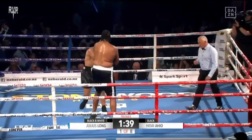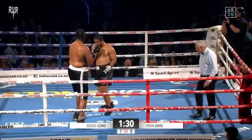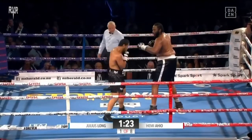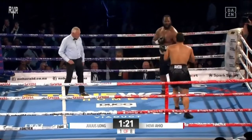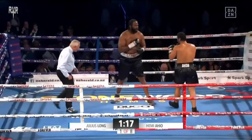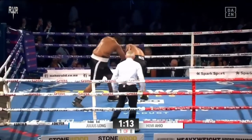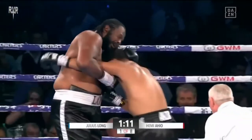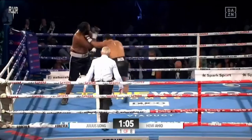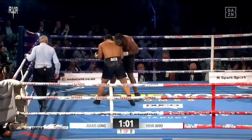Ahio's got to be cautious, make sure he stays on the left shoulder. Long, probing, slapping with that left hand. Ahio just trying to find range. He still needs to be careful. You can see Long looking to frame with that right hand. That was a little slow, but that's what he's trying to land. Break, break, step back. Ahio needs to make sure he's on the left shoulder, stays away from the right hand. Left hook on the break.